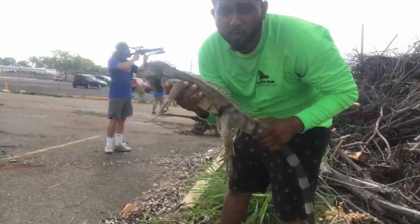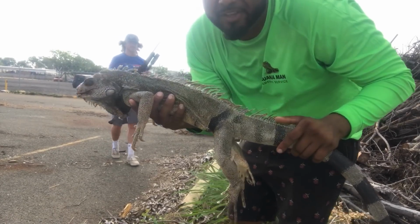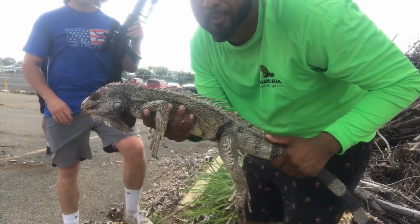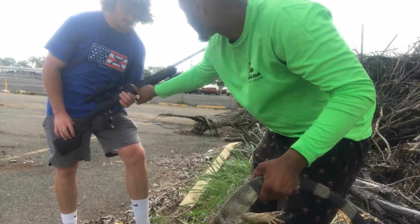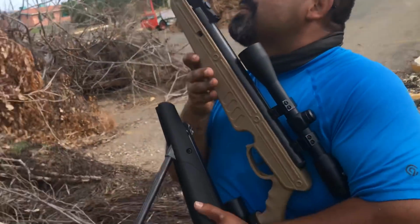Cotton. Iguana man. Right now we're in Puerto Rico doing some iguana hunting. And these iguanas are so feisty and so smart, they do not let you get close to them. So we had to come out here today, and what are we using today? Just using some pellet rifles. Buddy. I checked, but I sold my pellets.